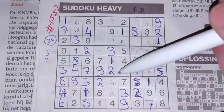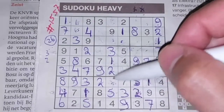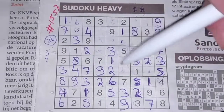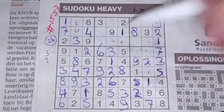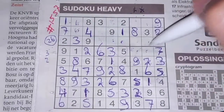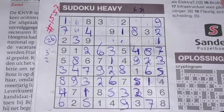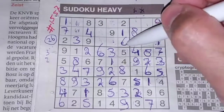2 boxes left in this big square for the numbers 5 and 6, we have a 5 here, no 5 there. 5 should be here, and a 6 goes there. Then two boxes left in this big square for the numbers 6 and 8. We have an 8 here, no 8 there. 8 should be here, the 6 goes there. One number left in this row for the number 6. Two boxes left in this big square for the numbers 8 and 4. We have an 8 here, no 8 there. 8 should be here, the 4 goes there. One box left in this column for the number 6.